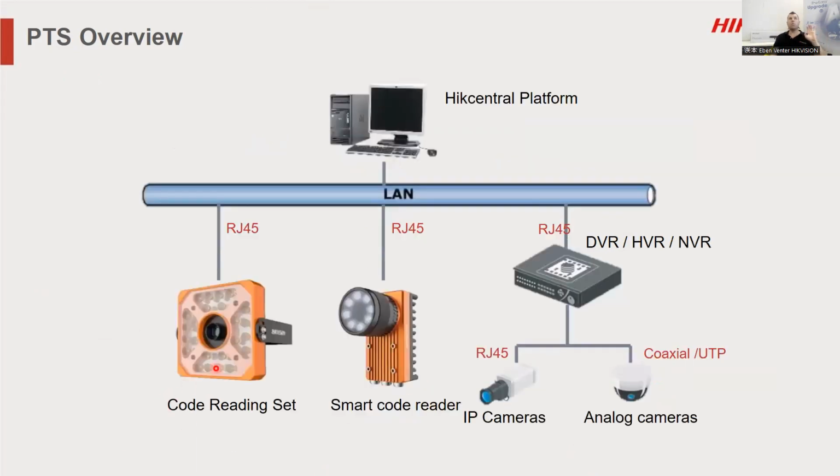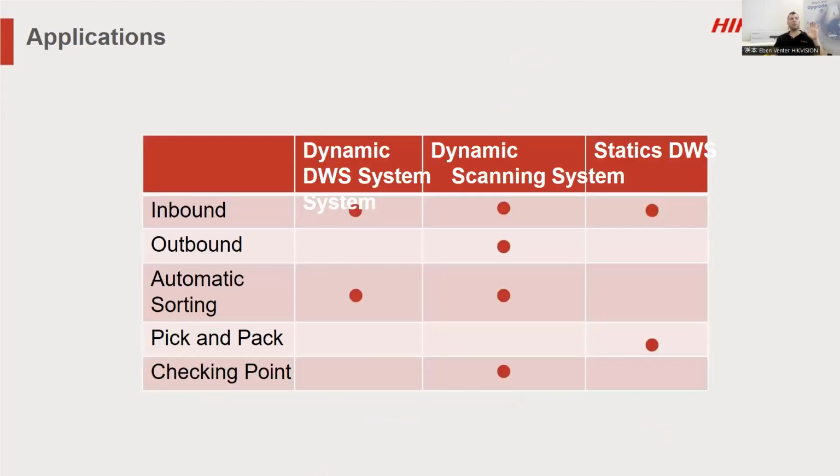Not just that, there are multiple ways that we can communicate, but most of it is through network cable, making sure that your workstation and all your devices are there to communicate with it. Just a rundown to tell you, yes, certain systems can do certain things, so it depends on your requirements, from incoming to outgoing to automatic sorting of your packages, pointing out where the packages are, etc. So it depends on the system that you require.